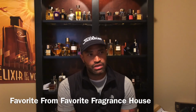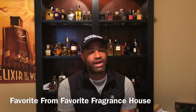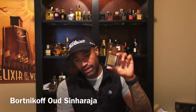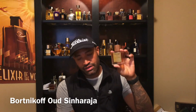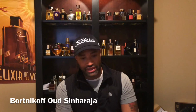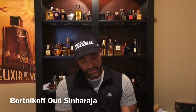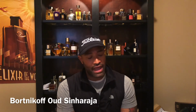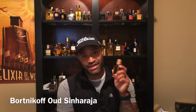And this opened my nose to the note of frangipani. The house is Bortnikoff, and the fragrance is Oud Sinharaja. This has a note of frangipani in it that's so creamy and so beautiful. It just opened my eyes. This is one that I smelled at first sniff. I was in love. I got a sample from somebody, and I think it was Lucky Scent. I instantly just fell deeply in love with this fragrance. This is such an amazing, amazing fragrance.